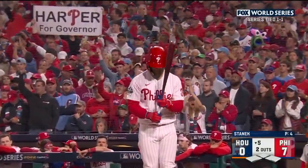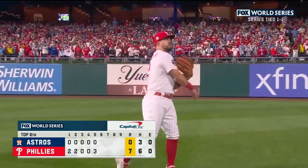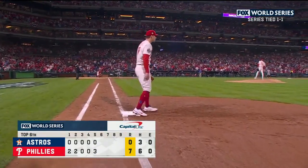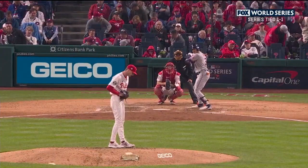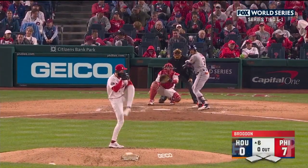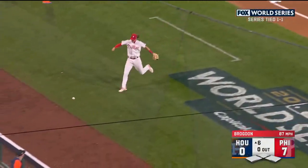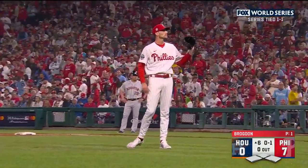And they got him on the ballot. 5 home runs from 5 different players, and a 7-0 lead for the Phillies to the 6th inning of Game 3. The series is tied at a game apiece. And into the Phillies bullpen, Connor Brogdon. 2, 3, and 4 for the Astros. Jeremy Pena pops up a bunt. Strike 1. But Connor Brogdon gave up 2 runs in his postseason debut against the Braves.